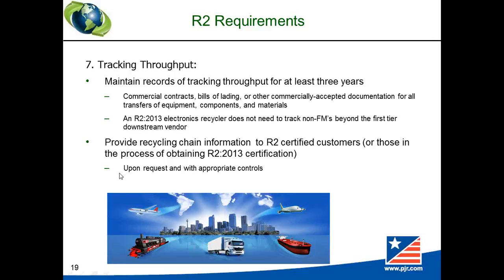This Provision 7 also requires you as an R2 certified downstream vendor to share your downstream vendor information with R2 certified customers or companies that are pursuing R2 certification. So either they already are R2 certified or they're in the process of becoming R2 certified, upon request with appropriate controls.